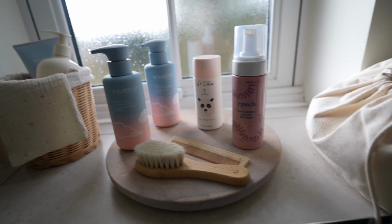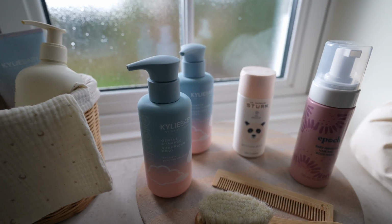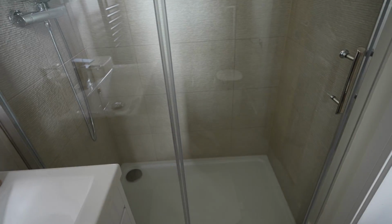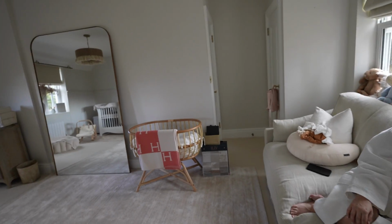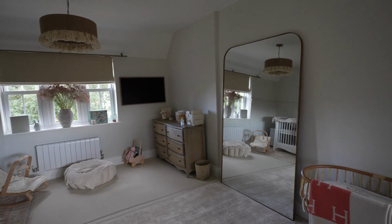She's got little bits and bobs. So cute. She's got her own little shower. She'll be getting ready in here, in the wardrobes as well. Yeah, we'll show you in the wardrobes.